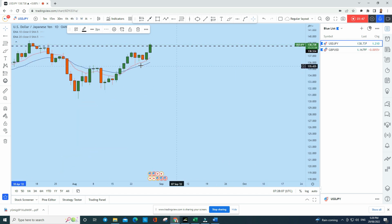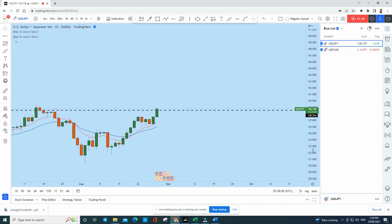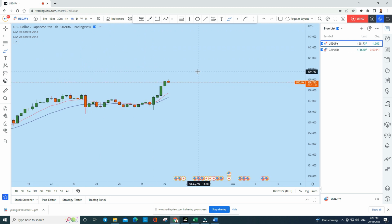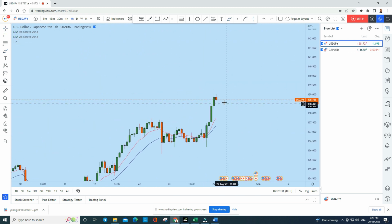Now looking at the daily time frame, on the last day of the trading week we have seen a very textbook bullish engulfer. This candle has crossed all the way down and up fully. Today, as soon as the market opened, as expected, the price started to rise. Now what is likely to happen next? As you can see, this is the weekly resistance, now testing as a support.